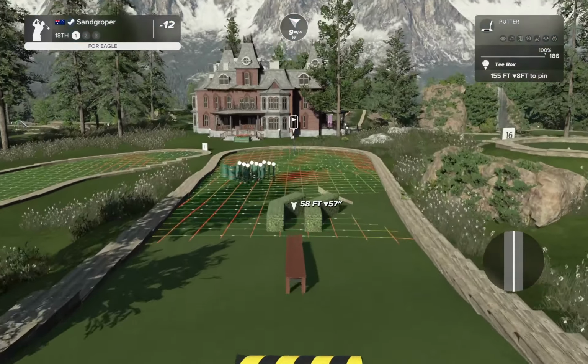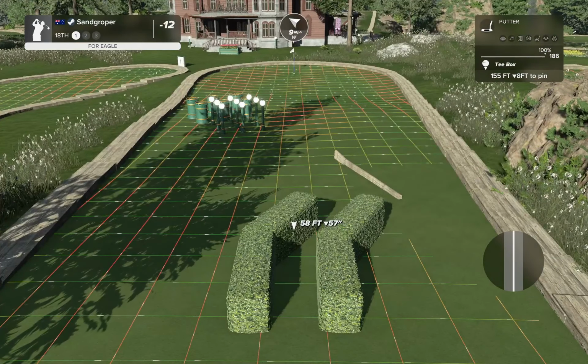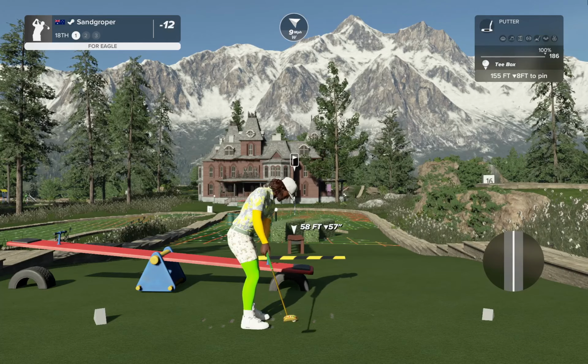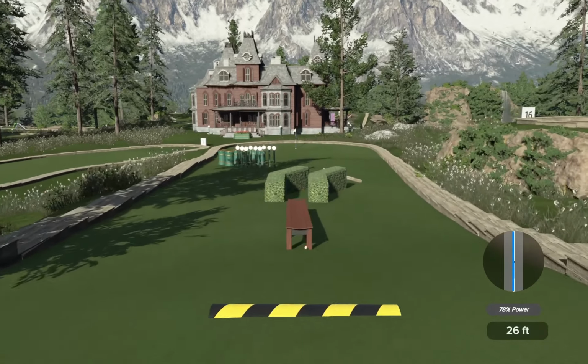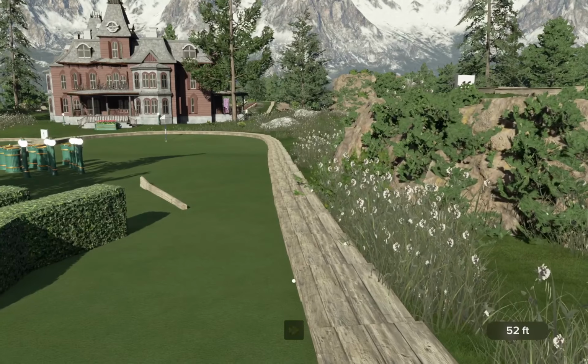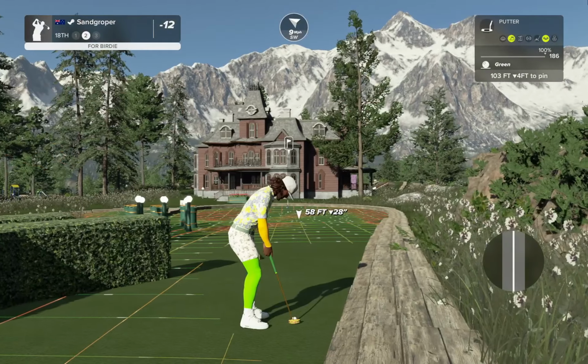Take our number. Go to 12. Final hole. Oh, okay. You reckon this is the spot? Let's find out. Through. Careful there. Oh, no, he's gone. Hit off the wall. Oh, no. We're stuck on the edge. Looks like we could have a birdie on this hole.